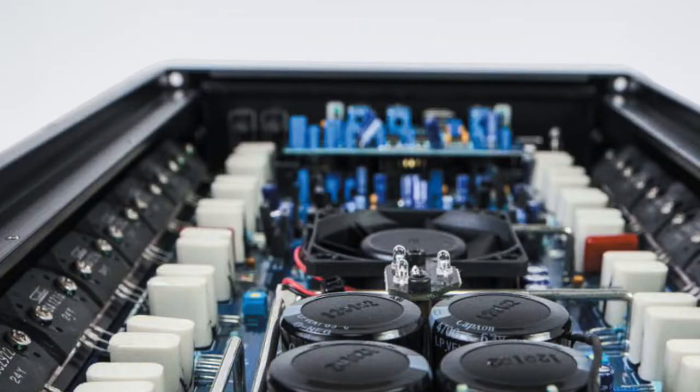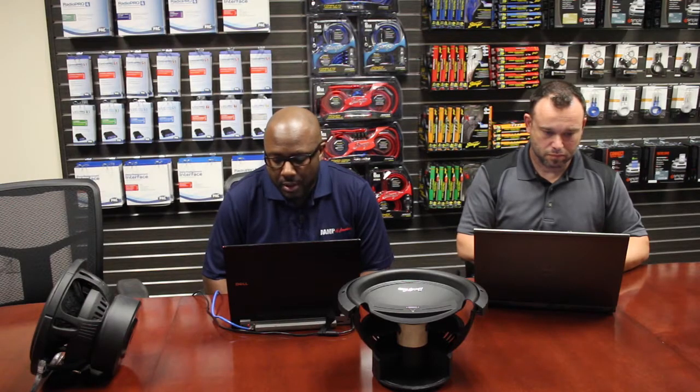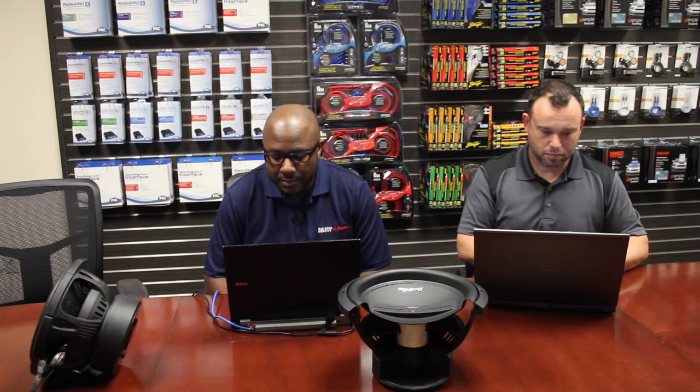Also, some of the Elite amplifiers have internal cooling fans so that you can keep the amplifier cool, and there's a switch on the side that will allow you to either leave the fan on, turn it off, or set it into auto mode. When it's in auto mode, the amplifier will actually allow the fan to spool up and down and turn off and on according to its internal temperature.